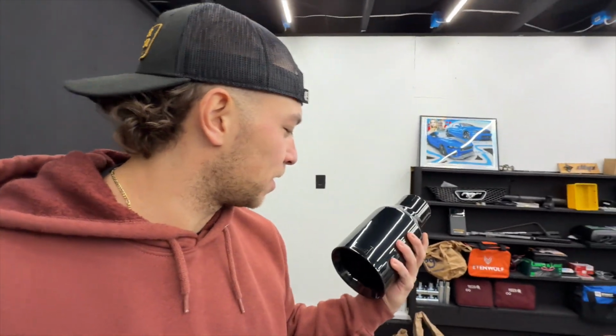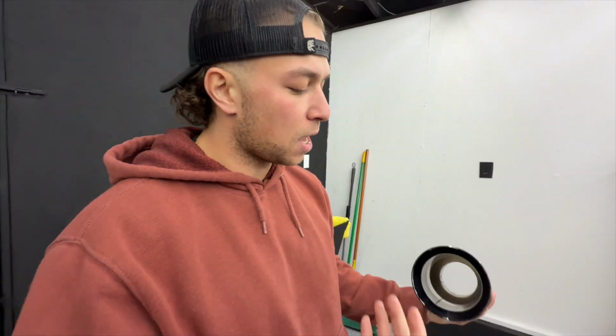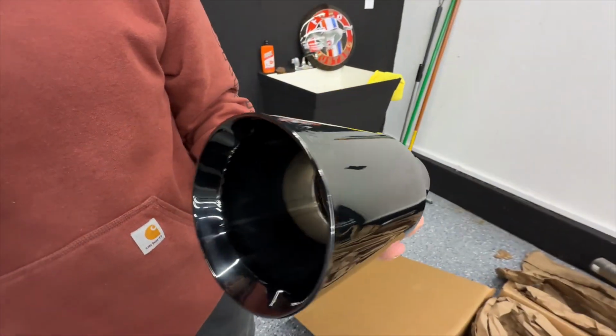That's gonna look pretty good. They killed it on the tip. It came out clean, super sick, and it's black, obviously, but they have a different term. I think they offer black, chrome, and I believe one other color. Don't quote me on it, but the link is down below.